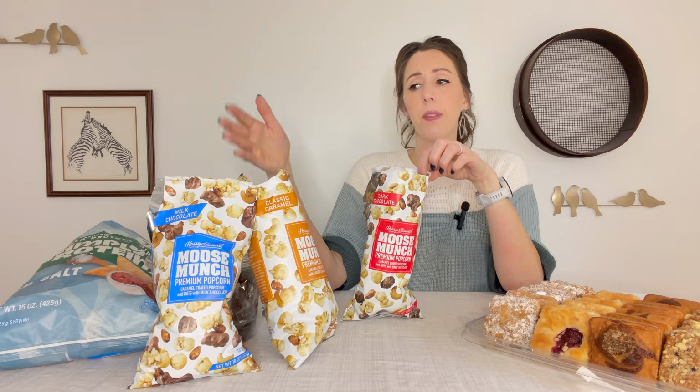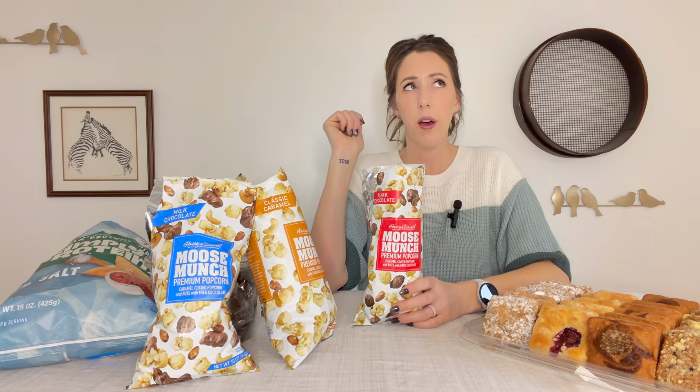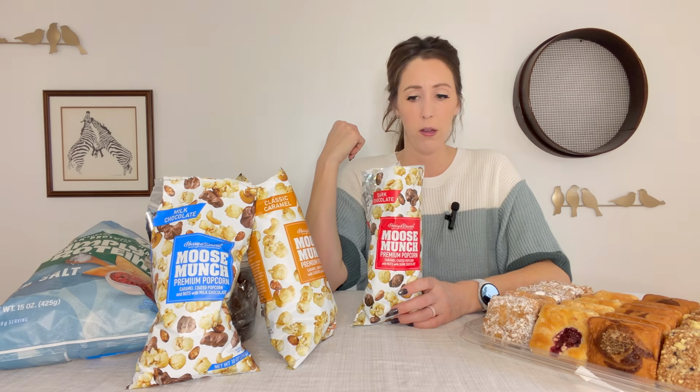Of all the three, I like definitely the dark chocolate one. And the caramel one's okay. Milk chocolate would be my least favorite. Is it the best popcorn on the planet? Well, it's pretty good. I don't know if I would congratulate it and say you're the best, and say you're good. And I mean that in a really positive way. So take that as you may.